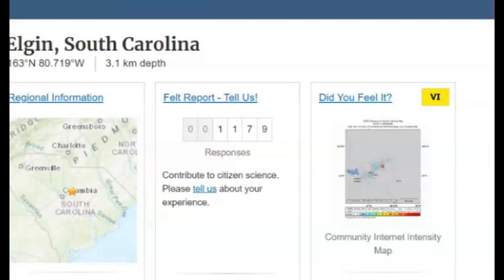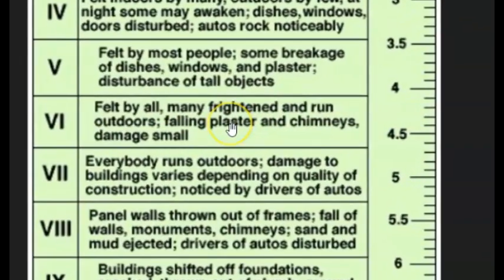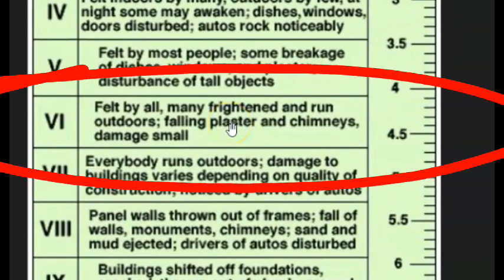They don't often put all the felt reports, but here you can see intensity level 6. Intensity level 6 would have been magnitude 4 to a 4.5. Felt by all, many frightened and run outside. So some of you must have said you ran outside. Falling plaster in chimneys, small damage. Check those water lines. Check the gas lines.